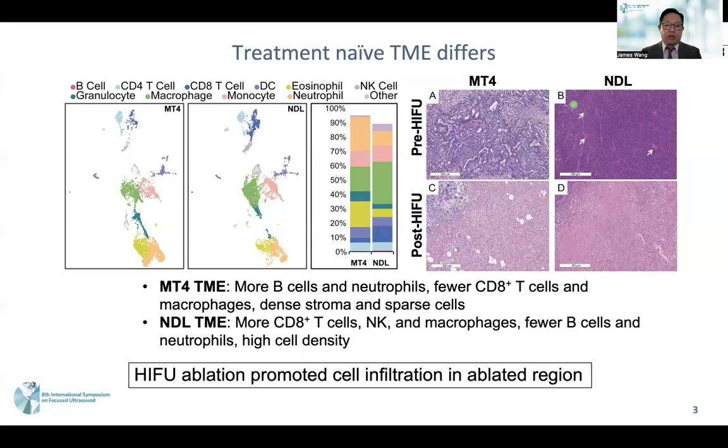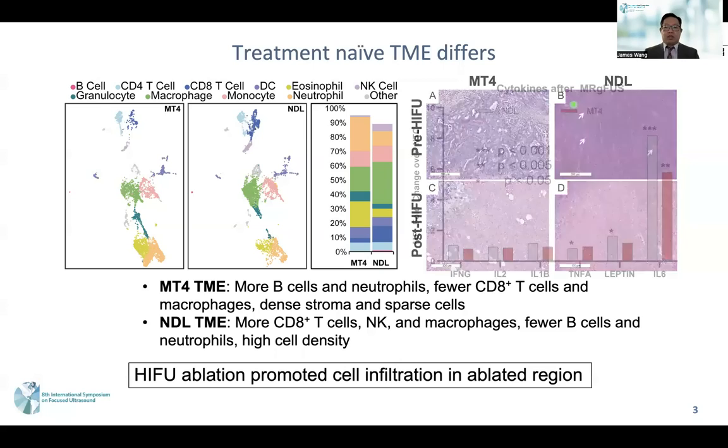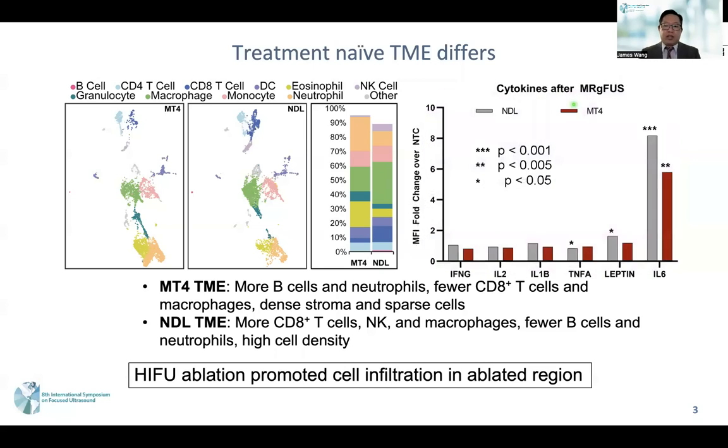After high-intensity focused ultrasound, there was an increase in infiltration of cells in the ablated region. In blood cytokine analysis, after high-intensity focused ultrasound, we found that in both NDL and MT4, there was an increase in inflammatory cytokines such as IL-6 when compared to no treatment controls.